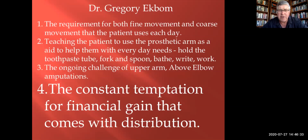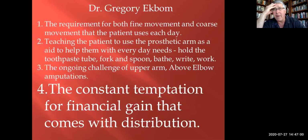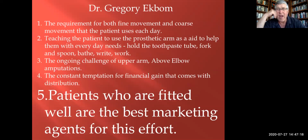And then the constant temptation for financial gain that comes with distribution in the field. That's why relationships are so important, and accountability and follow-up and going back to visit. And when I heard about Dassault and about the systems and the Fab Labs, what a great place for having that accountability, or to work through that temptation that's there. It's for the hospitals and for the clinics and everybody that really has a connection with the distribution.